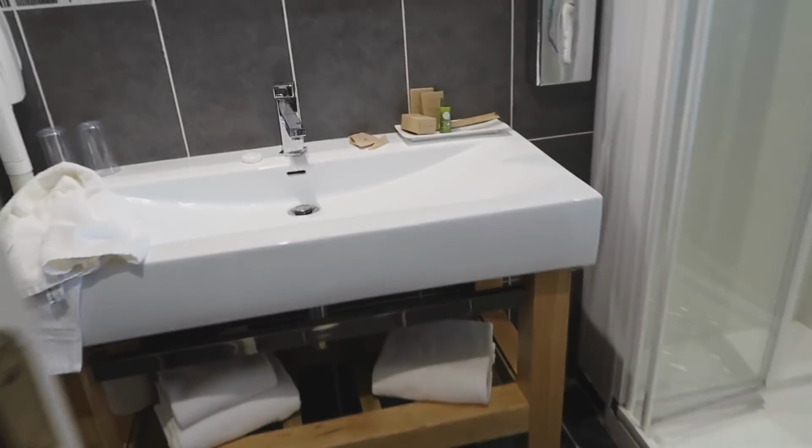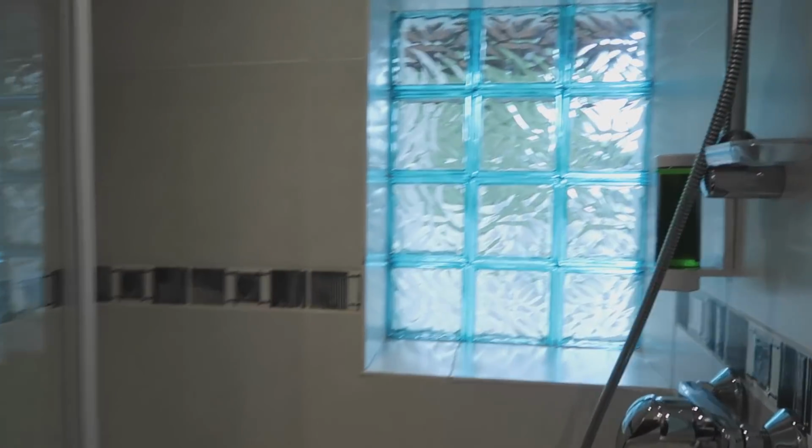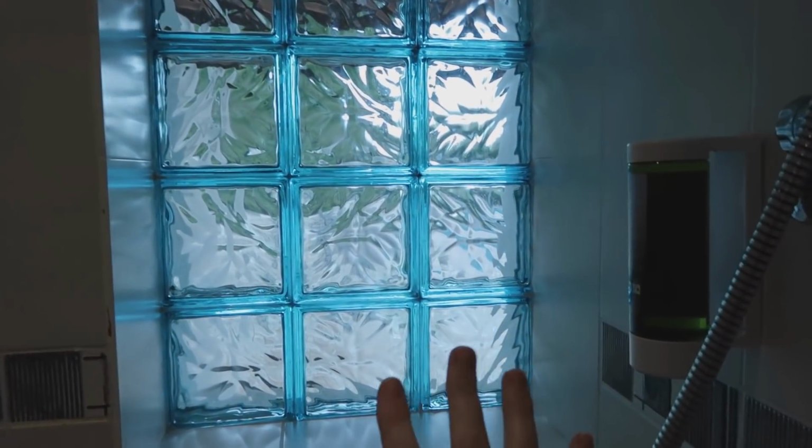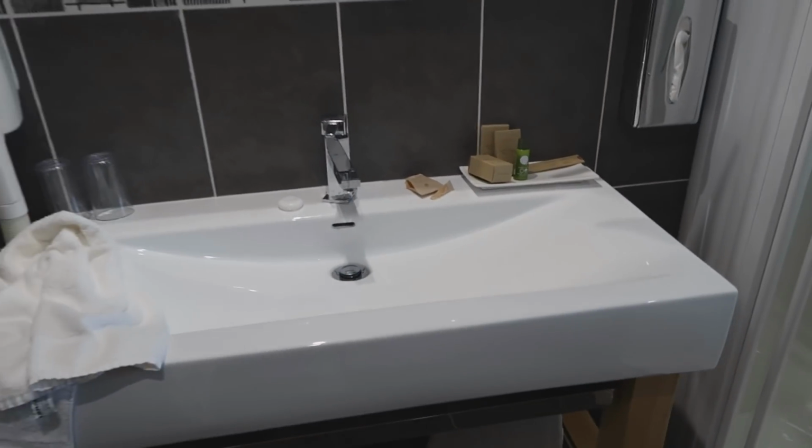So this is the bathroom. God, I love the glass blocks. In my forever home, I'm gonna have glass blocks. Nice big shower, big sink, mirror, me. And that's the toilet in there. Everybody knows what a toilet looks like. Don't think I need to show you. So nice big bathroom.